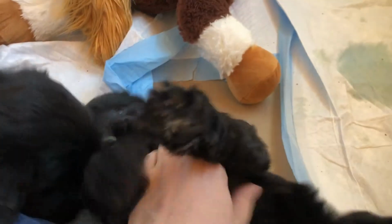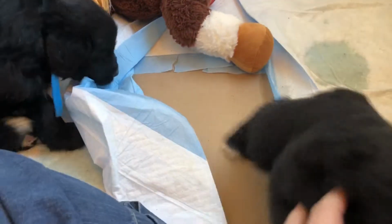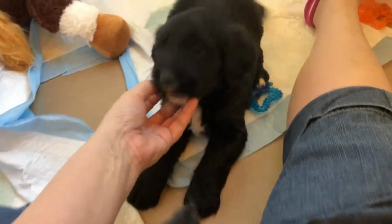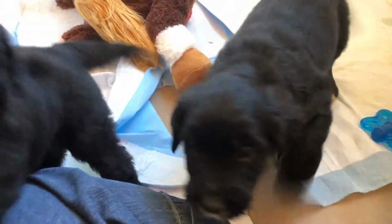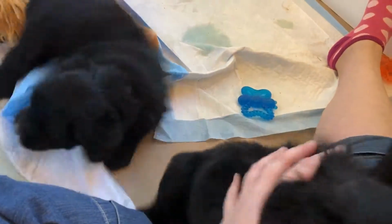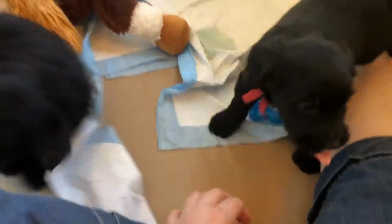Yes. Okay, so let me first explain to you what a golden sheepie is. A golden sheepie is the mixture, actually these are English golden sheepies. It's a mixture of our English cream golden retriever, Snowflake, who is a solid white English cream. The English creams are a little more blocky in their face. They have a little thicker frame, shorter, but a little thicker frame.